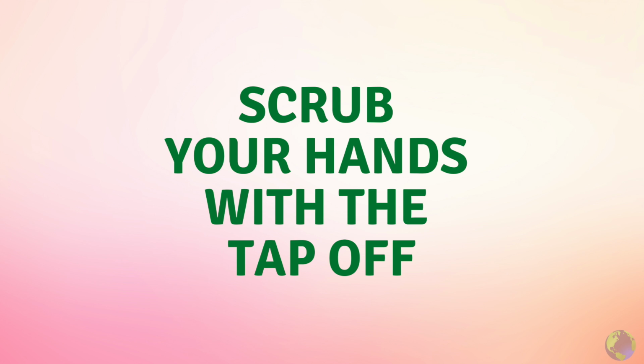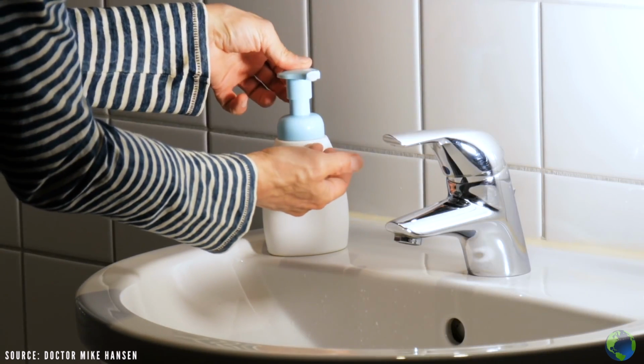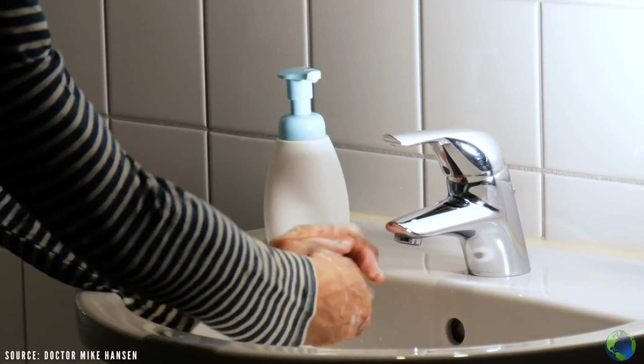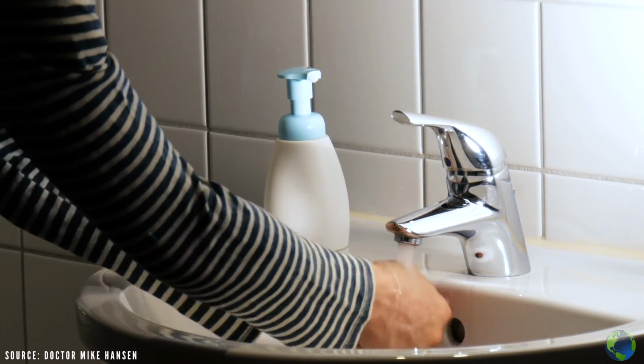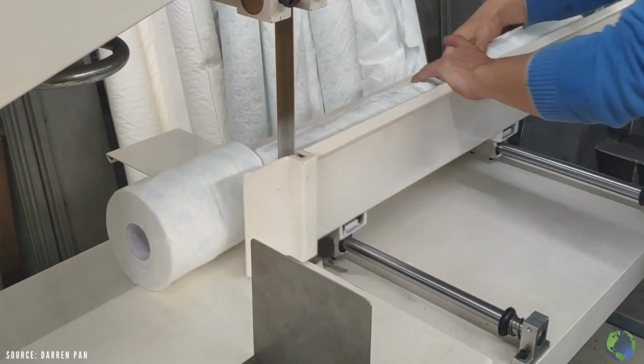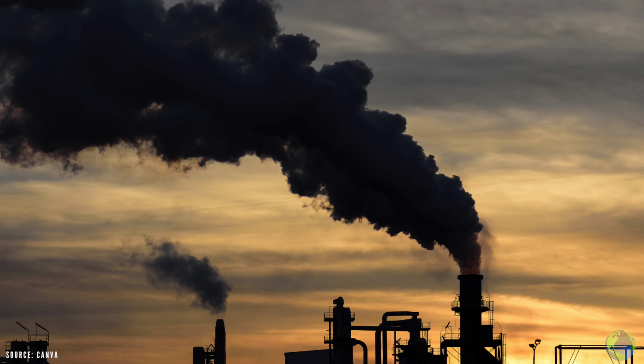Scrub your hands with the tap off. As a result of the pandemic, many of us wash our hands a lot. This can lead to a lot of water wastage, so be sure to shut the tap while you scrub your hands. Don't overconsume. Overconsumption can lead to excessive production, which can lead to greater emissions.